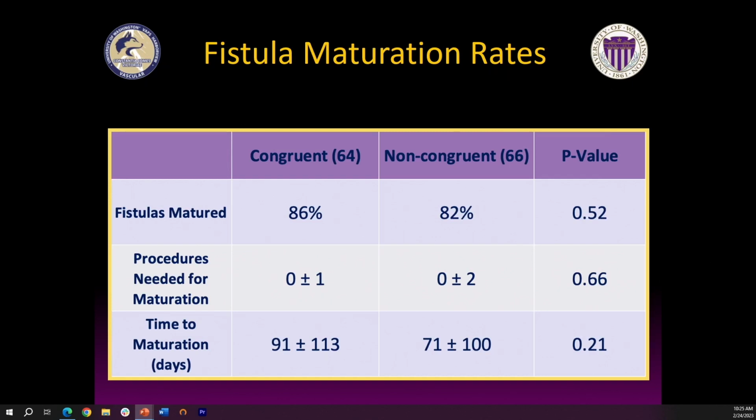We found no significant difference in the median maturation rates or procedures needed to achieve or maintain maturation between the congruent and the non-congruent groups. As you can see, 86% of fistulas matured within the congruent group and 82% within the non-congruent group.